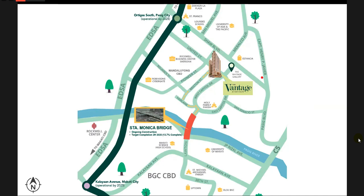And then also a major investment point of the Vantage is the close proximity of the Santa Monica Bridge. Vantage is around 5 to 10 minutes away from the Santa Monica Bridge, which will connect this part of Capitolio to the BGC area. Ayan, so this one will be really convenient. Sa BGC, medyo mahal, mataas na yung price points. So we have a lot of clients that would want to consider Vantage given this bridge.